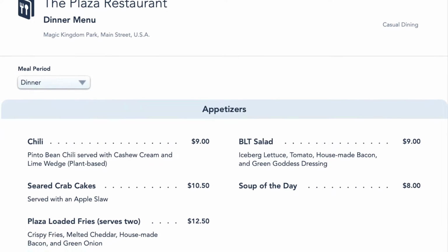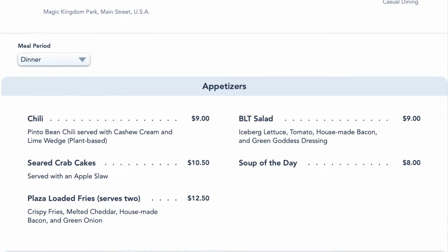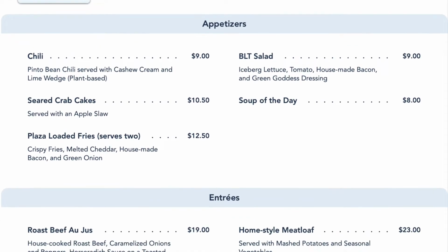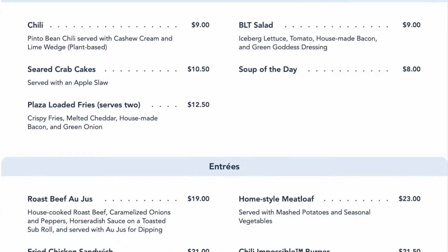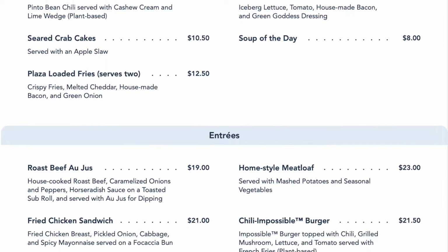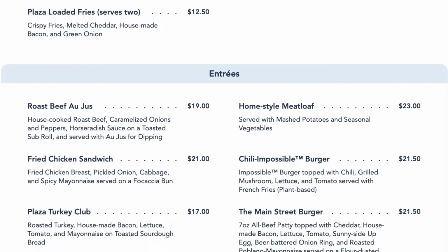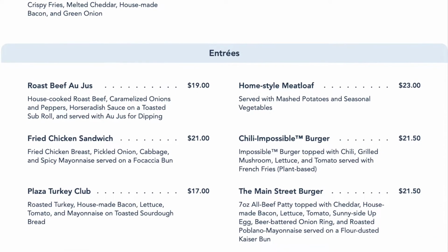The Plaza menu has a variety of comfort food favorites. Appetizers include the chili, crab cakes, loaded fries, BLT salad, and the soup of the day. Popular entrees include the roast beef sandwich, meatloaf, and they also have a fried chicken sandwich, turkey club, impossible burger, and the Main Street burger.